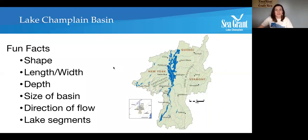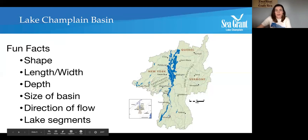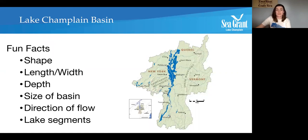So some fun facts. If you look at this map over here, when we're talking about Lake Champlain, it starts all the way down here, right down here in Whitehall. And even this area is all part of Lake Champlain. So what you might notice is that it's a pretty long and skinny lake. As for numbers-wise, if you wanted to know how long it is, 120 miles long and roughly about 12 miles wide, the widest point being just a little bit north of Burlington.